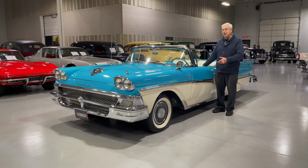If there isn't something here that you like, I guess you're just probably not an old car guy, because this place has beautiful inventory and really outstanding cars.